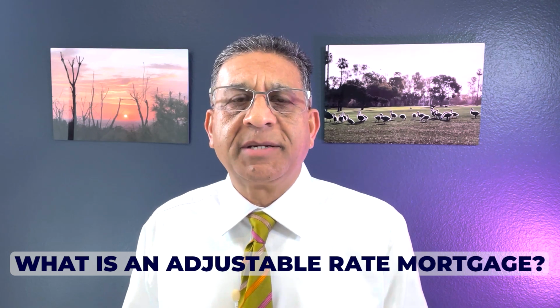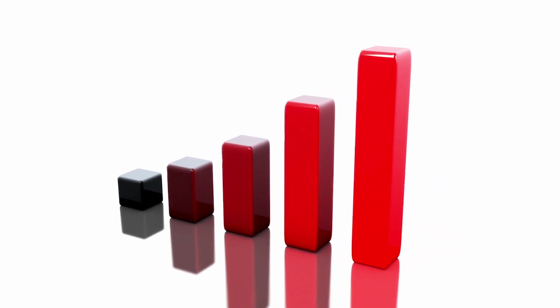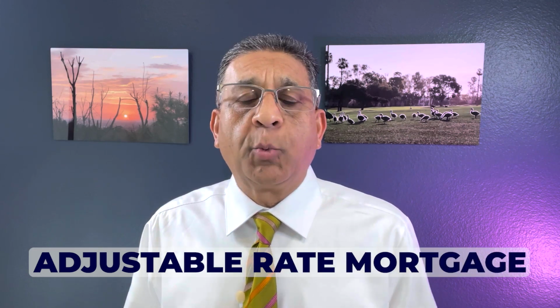What is an adjustable rate mortgage, or what is an ARM loan? Well, as we know, in the last year or so, interest rates have really gone up and still may go up. So many buyers are looking for alternatives to paying the high mortgage rates. That's when the ARM, adjustable rate mortgage, comes in, where your rates are lower than your conventional loans.